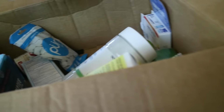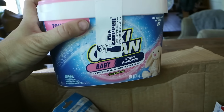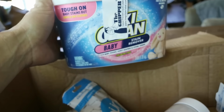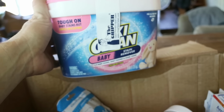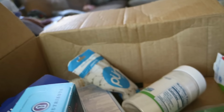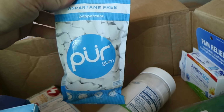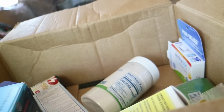But I got this baby OxyClean. I use the baby OxyClean on everything because it's milder. This is just what I use for those stubborn stains. Once in a while I'll soak them in a bucket with this overnight, and it seems to really do a good job. We have some of the pure gum. We got this peppermint flavor and also bubblegum flavor, which is already missing from the box.